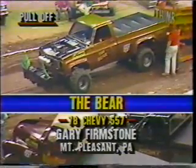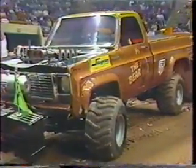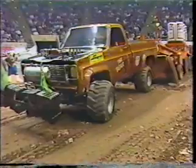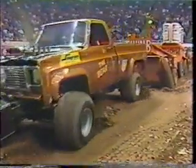One last shot at Gone AWOL, and it belongs to the Bear, Gary Firmstone, Mount Pleasant, PA. He's a very consistent puller, Bob. Just always runs right with the pack. Very good driver, runs the track, studies it well. Let's see how he works tonight.